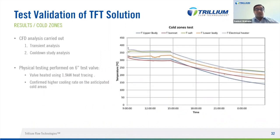After the integrity test, we did a test to verify the cold zone on the valve, as it is an area of concern for crystallization of molten salt. This test also ensured which areas of the valve need to be heat traced during the application. Obviously, if we see any cold zones, we need to put more heat tracing around that area. So this has been verified during this test.